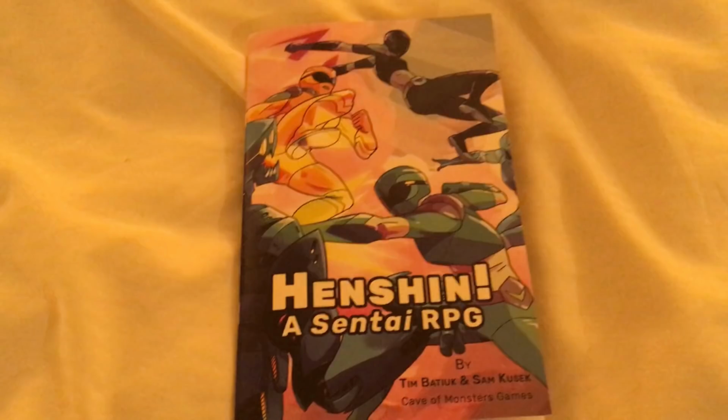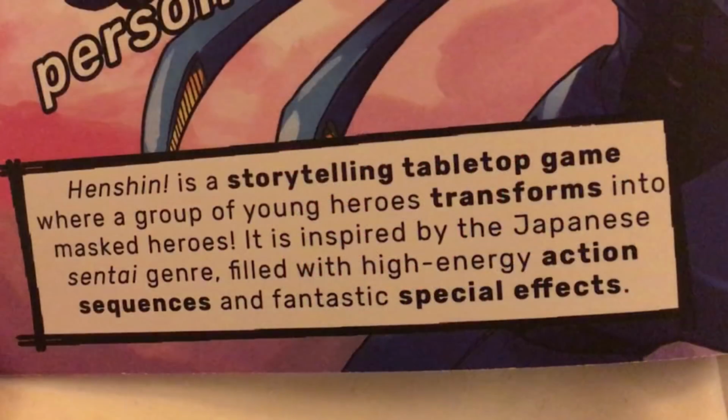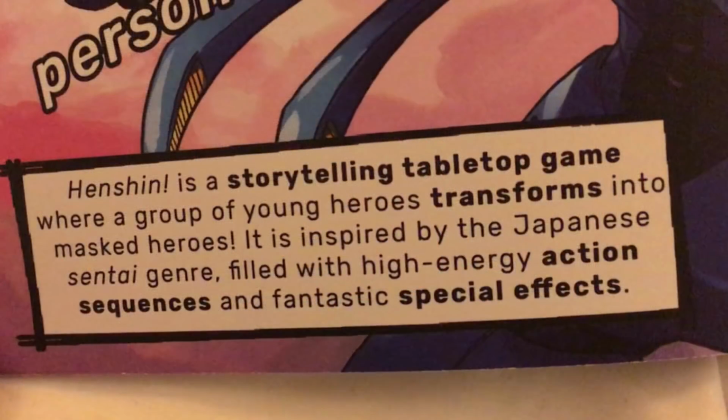This is by Tim Batiuk and Sam Cusack. Forgive me if I'm butchering those names. They are from Cave of Monsters Games. On the back here it says, transform and contend with weird monsters and personal dilemmas. Henshin is a storytelling tabletop game where a group of young heroes transforms into masked heroes. It is inspired by the Japanese Sentai genre, filled with high-energy action sequences and fantastic special effects.